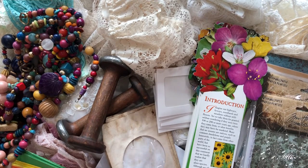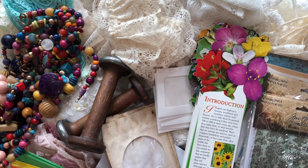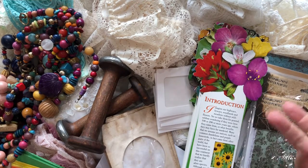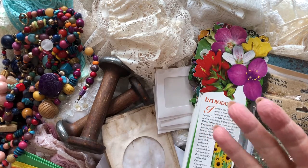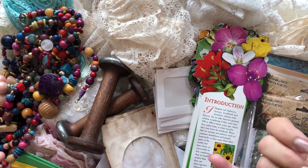I have got some beautiful stuff that I've recently purchased from different places that I wanted to share with y'all. I have been having so much fun going to some of the craft places here and ordering some stuff online. And also, I've got some happy mail from Pam.